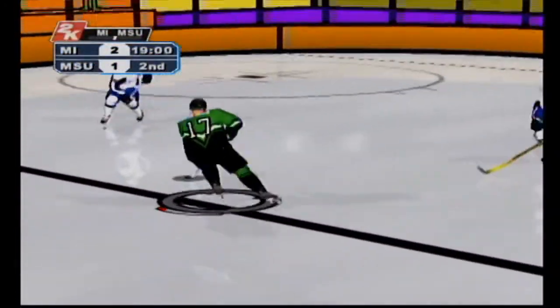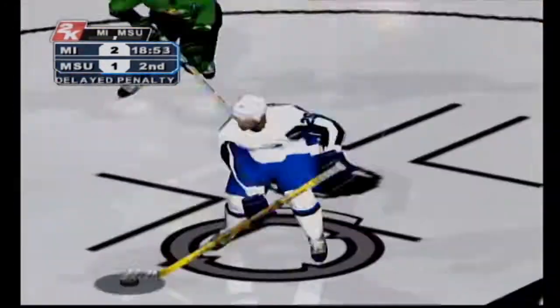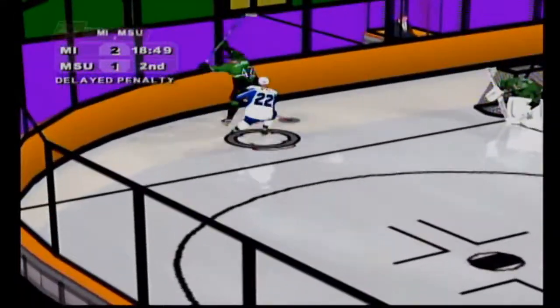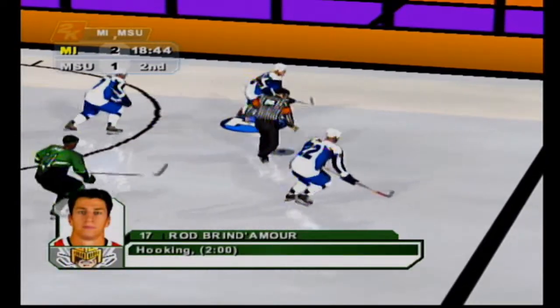Brind'Amour in the neutral zone. And Turco makes that beautiful save to preserve this one-goal lead. Brind'Amour will be the recipient of the delayed penalty. Knuble with the puck. He centers it. At the point, fans, we're going to see a hooking penalty call.